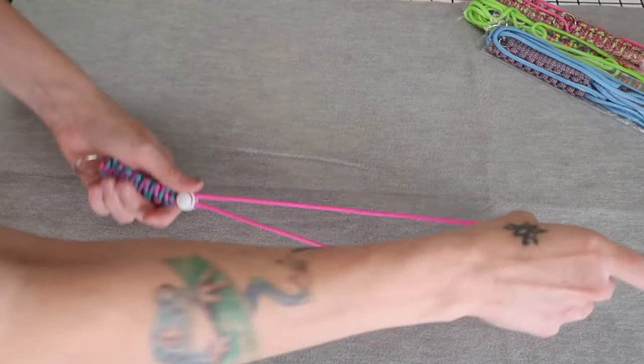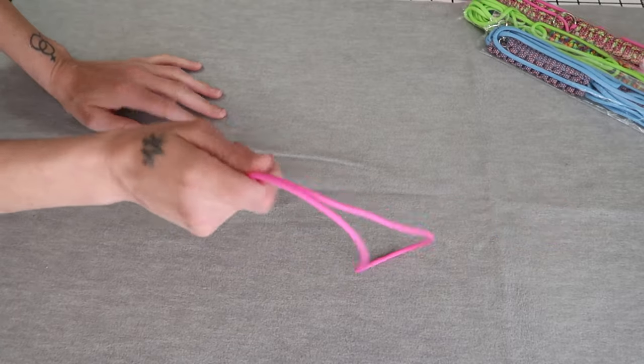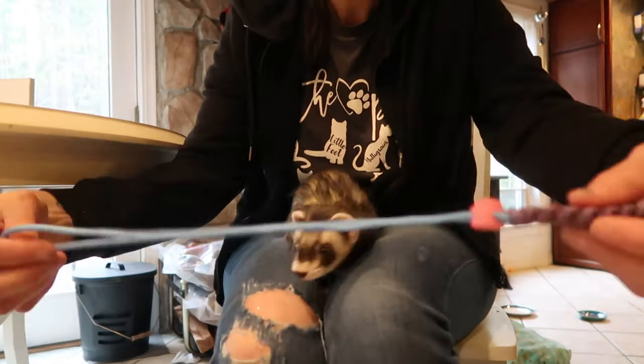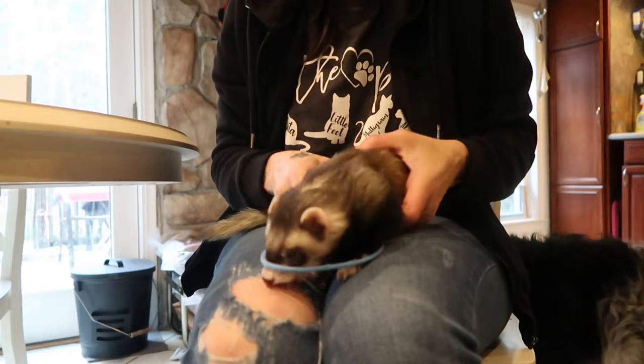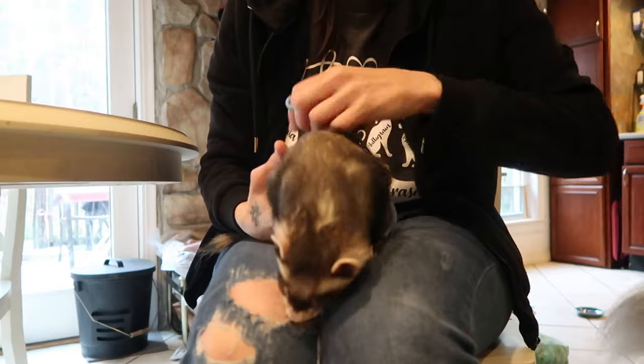And then you get the 8-point harness. It comes like this. And I'm gonna get the ferrets, and I will show you how you put this on your ferret. All right, so you got your ferret. You wanna get your harness. Take the front part, put it over his head, and under his front legs. So just like this. He's licking my knee.